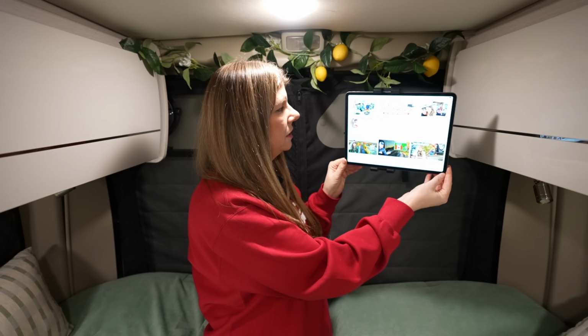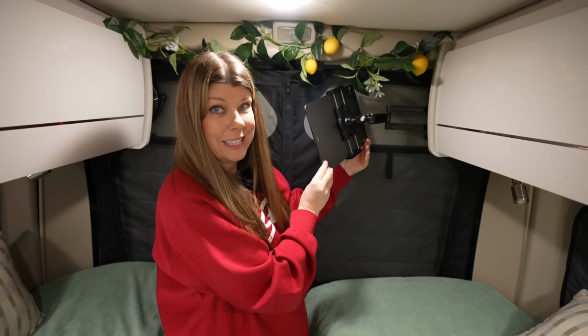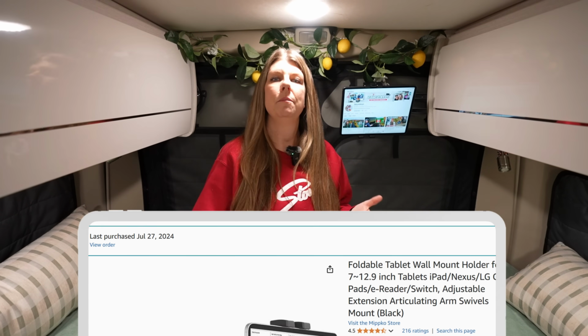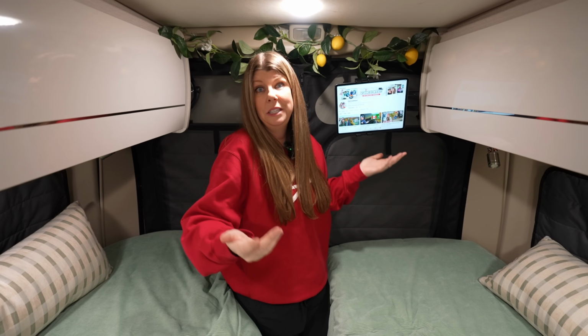I think what I love is its space-saving design, and how it's foldable and it can turn 360. So if we wanted to be outside and watch TV, no problem. The Black Friday deal ends up making it $30.59, and I think it's a budget-friendly way of converting your tablet into a TV.